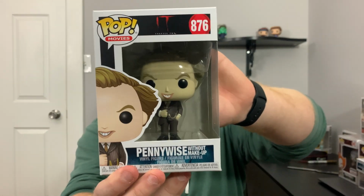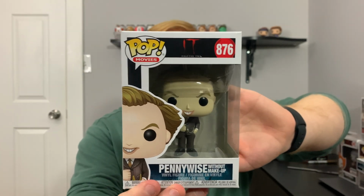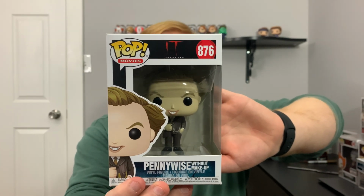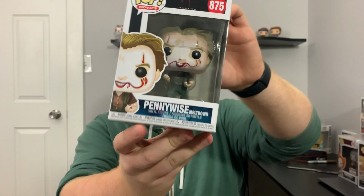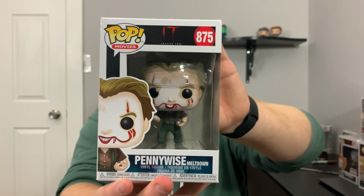So next up is wave 2 of the It set. Now I'm gonna try to zoom through these. Well, not zoom, but show them off a little bit quicker for you guys. So this is the first wave of wave 2. I hope that makes sense for you guys. This is Pennywise without makeup. And of course, with that one, we had to get Pennywise Meltdown, which is probably another one of the creepiest Funko Pops in this set.